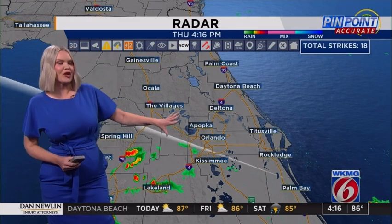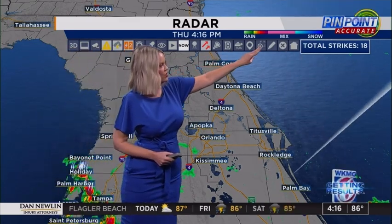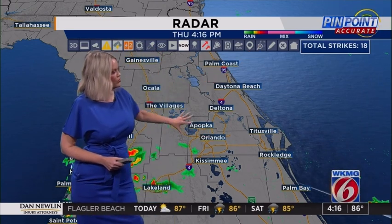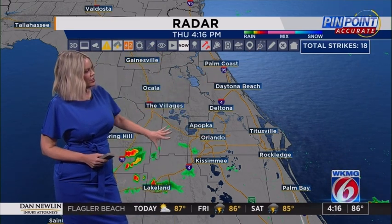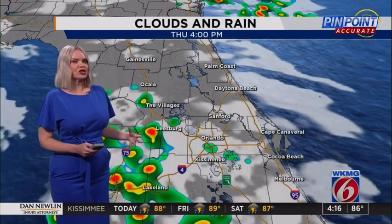First, 88 degrees in Daytona Beach. Feels like 95. Winds are coming in out of the east-northeast at 10 miles per hour. Radar showing most of us are dry out there. We've seen a few spotty showers moving through. These are generally moving off toward the west for us, and we'll continue to see some showers, especially as we head through the overnight hours in our coastal areas. But most of the rain wraps up for most of us by around sunset.